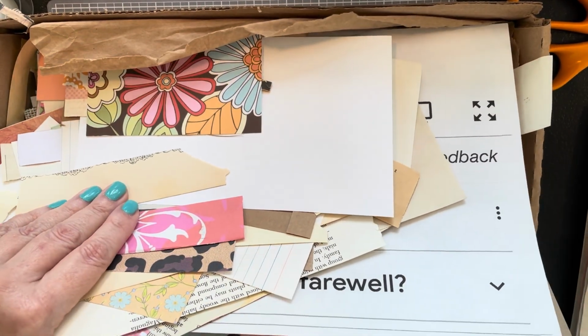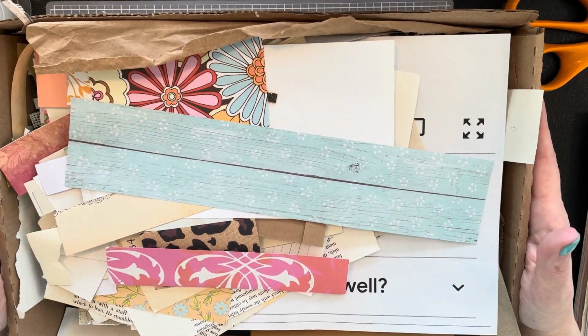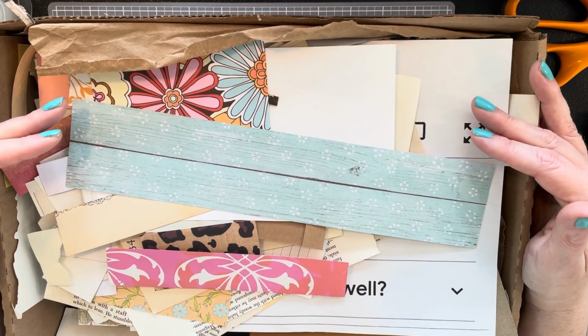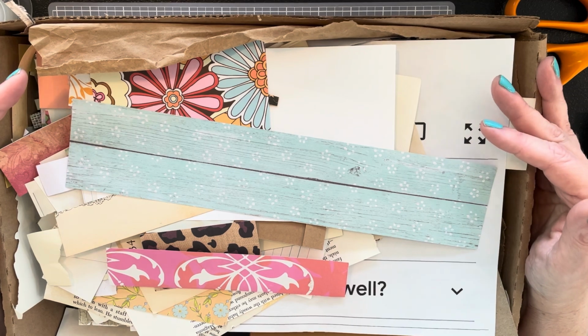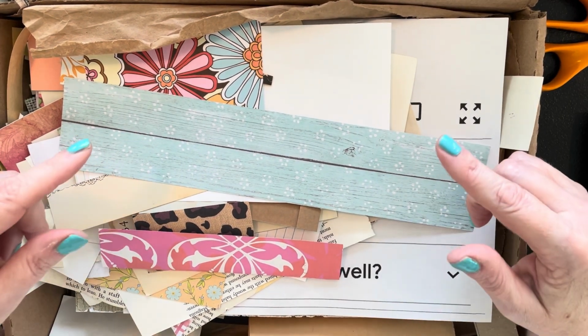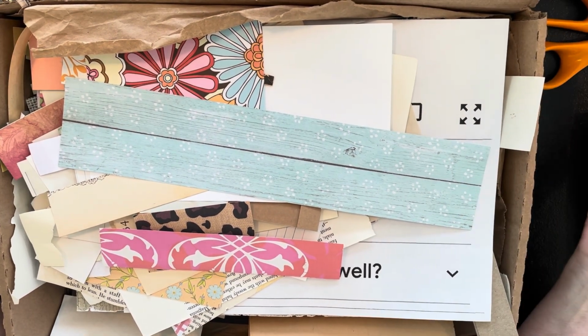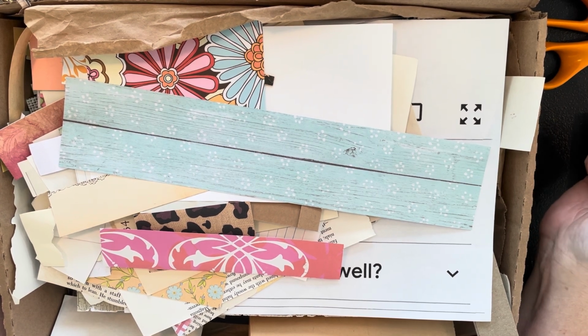I love my scraps. They're so fun to dig into and see what I can do with them. But I think we're just gonna have a session of doing that. And I don't think I've ever done a video where I haven't planned out ahead of time what I'm gonna do. So I apologize in advance if it's kind of a disaster, but I think it'll be fun. And I mean, that's the way we create, right? We just sit down and see what happens. So we're gonna get started.